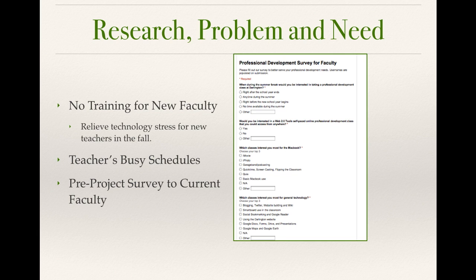So I wanted to develop something that would take the stress off of teachers, so that they would be able to just migrate directly into their new classroom, get their curriculums ready and their classroom ready, and not have to worry about their training if they had already accomplished it with this online training over the summer.